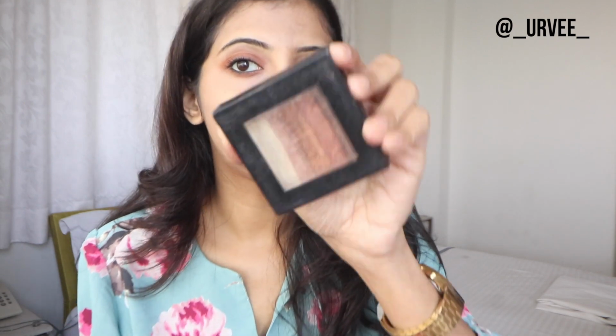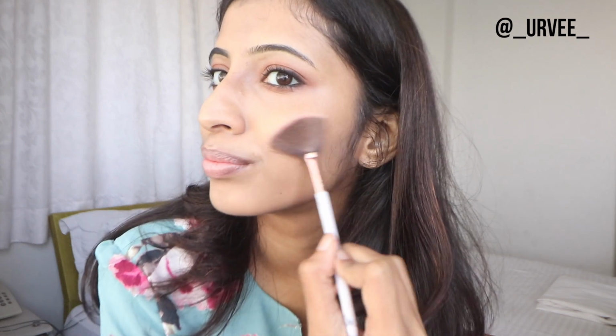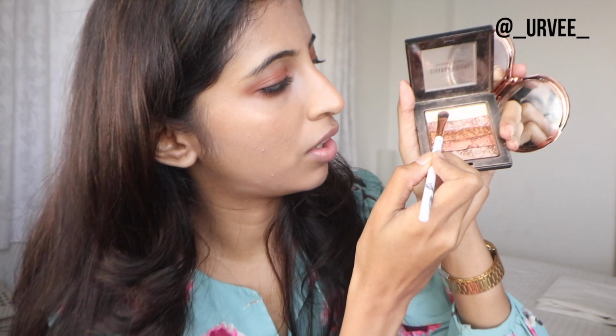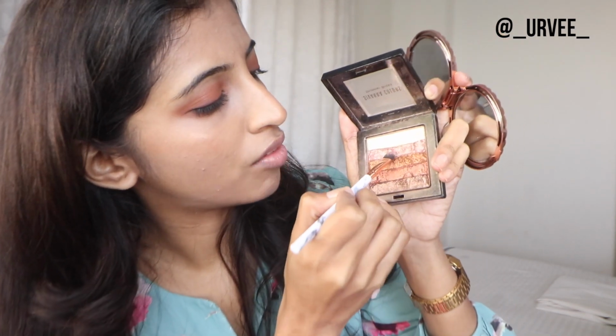Finally, let's move on to highlighter. This one I'm gonna just swirl and then apply. It gives a blush plus highlight feel, which is what I like. For my inner corner, what I'm thinking, taking this brush and this shade or this one, I'm just gonna apply it.